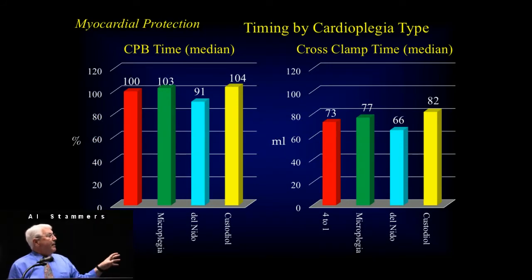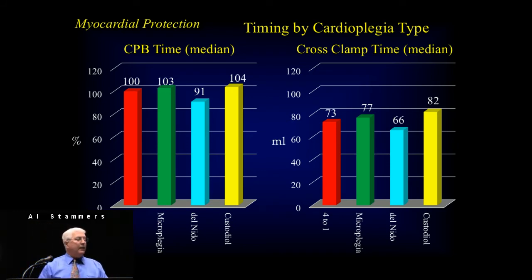Looking at the bypass times and cross-clamp times, the colors are all consistent for the next several graphs. Red is going to be 4-to-1, green is microplegia, Del Nido is blue, and the crystalloid is yellow. And there's not a real variation, although there was statistical significance. Once you get into this high N number, you find a lot of statistical significance which may not be clinically relevant.